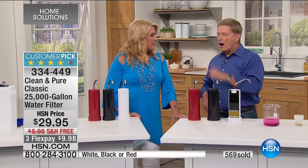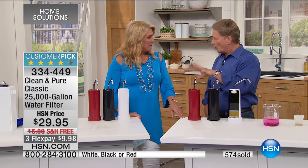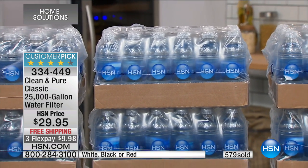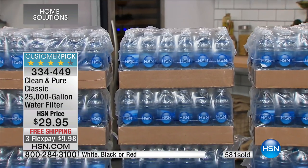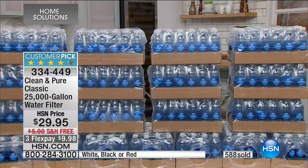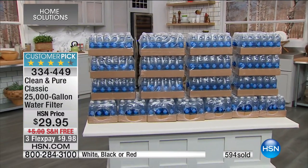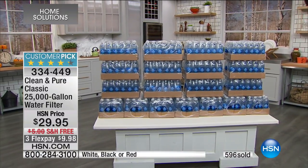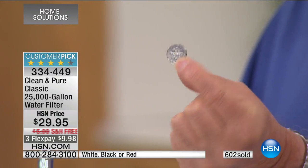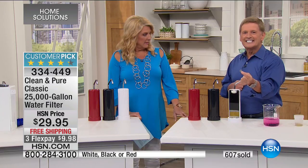If you have an apartment, maybe bottled water is so expensive. In fact, I went out and bought a whole bunch of water, and we're going to show it to you. All of this water you're looking at represents what a family of four, on average, would consume over the course of one month. I bought all this water, Suzanne. It cost me $84. At the price you're getting the Clean and Pure for tonight, while they last, you are getting all of this water for a month for less than 10 cents.